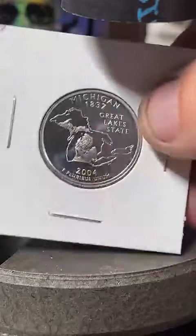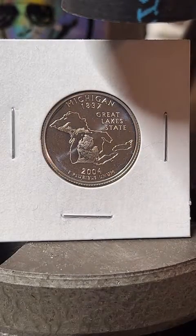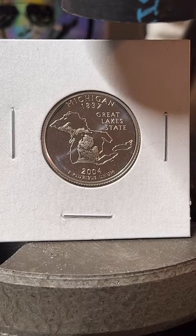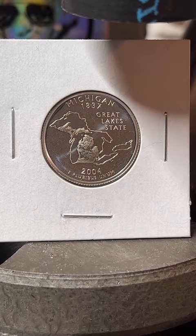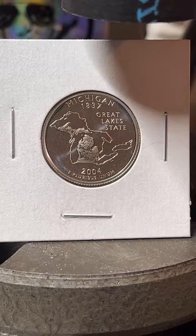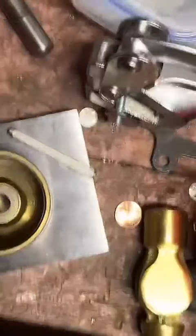Got the Michigan. Could be a size 9. Nice. Hop back over here.